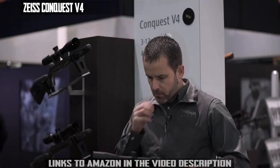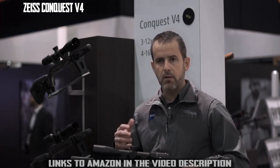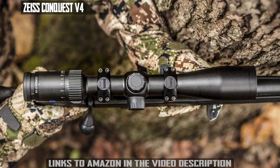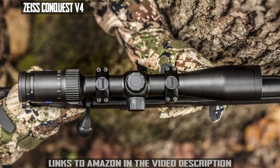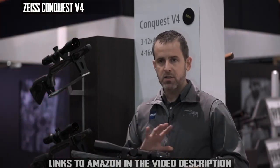So a couple of things about them just real quick is you'll notice nice slim profile on the 3-12x44. These scopes do not have the exposed elevation turrets. A lot of people simply don't want to dial and mess with all exposed turrets. So both the elevation and the windage turrets are capped on this one. So it's a no-nonsense standard hunting scope.